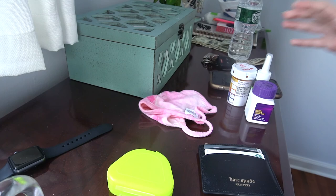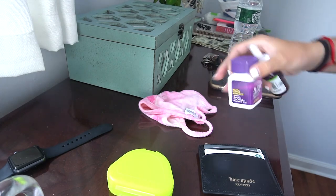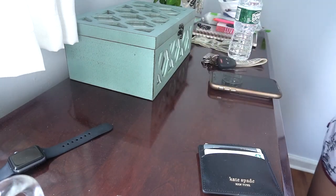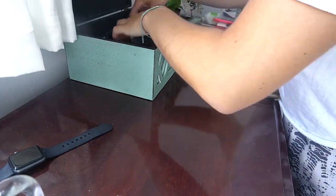And then I have a few things laying around my room from my trip this past week, so I'm gonna put those away right now. I like having a clean room to start off the day and to start off the week. It just helps me relax a little bit more and think more clearly.